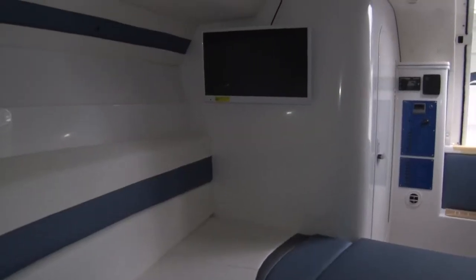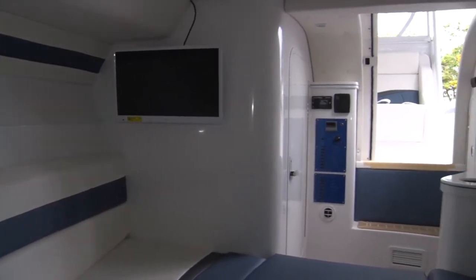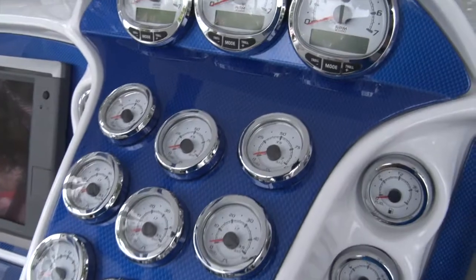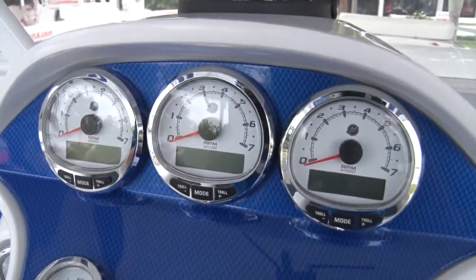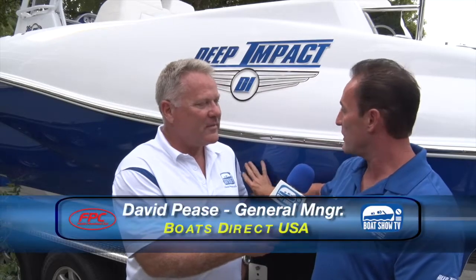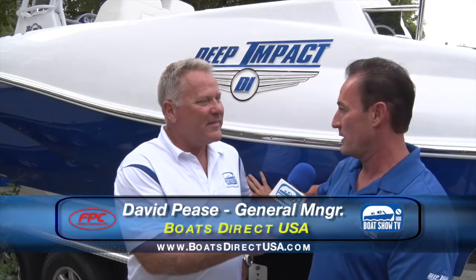You've had a lot of boat deals. You sell a lot of product. But right now, it's all about this Deep Impact. I guess the eyes are really turning, you're telling me. The new Deep Impact, this is our next great creation, the 36 cabin model with 350 Mercuries on it. The client that built this boat absolutely loves the boat, and he's taking delivery immediately following the Palm Beach show.